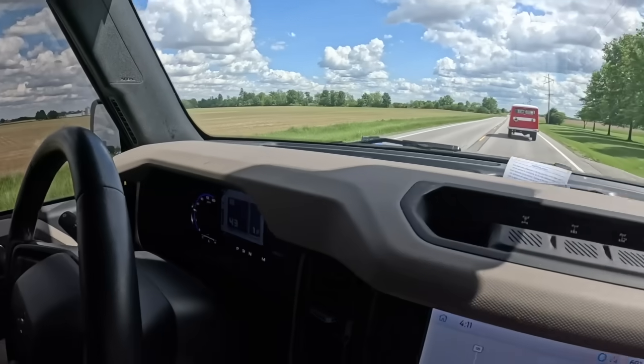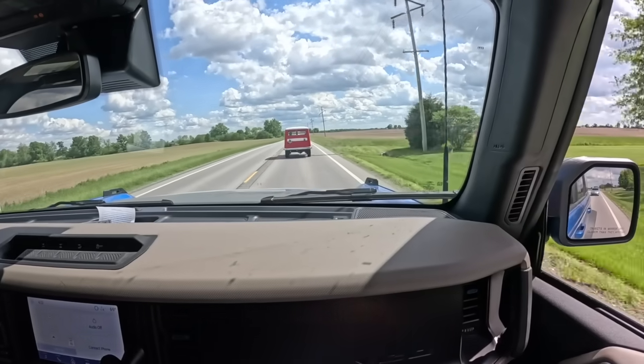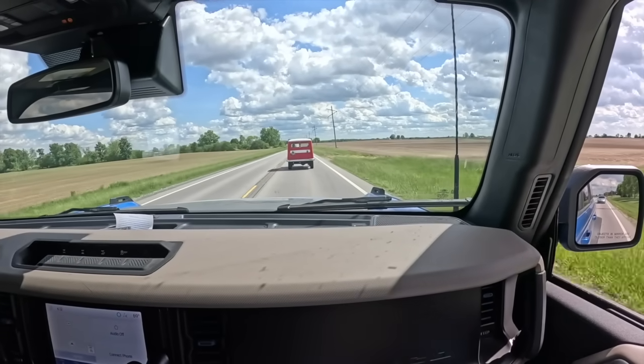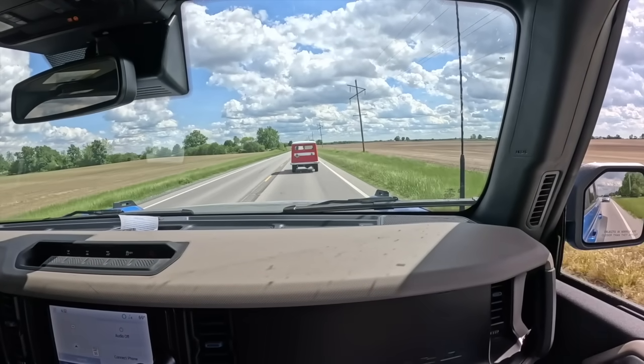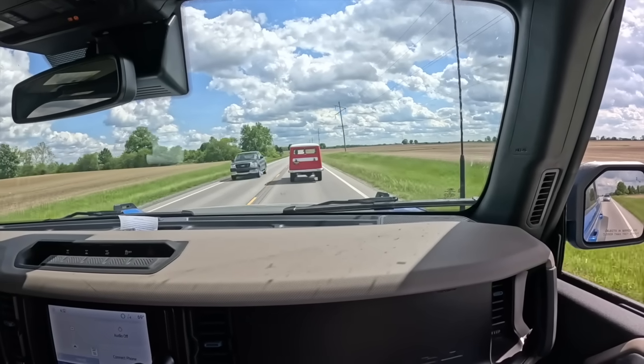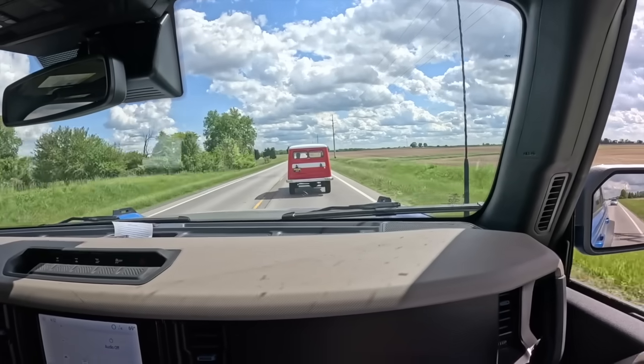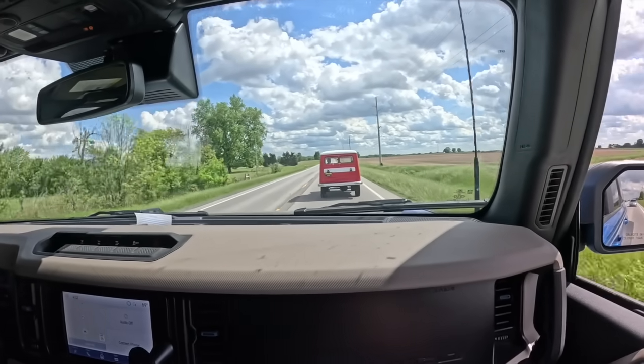Man, somebody's going so slow. Yeah, we're getting good at fuel economy right now. That's the good news. Bad news is we're going to pass it. Oh, no, here comes the car. Oh. Darn.